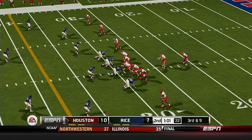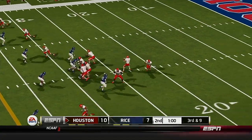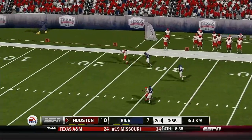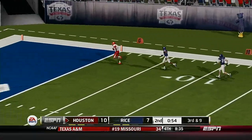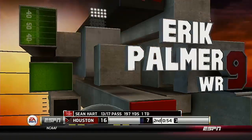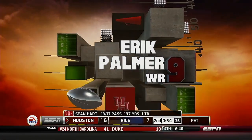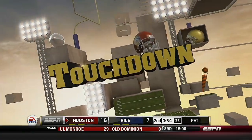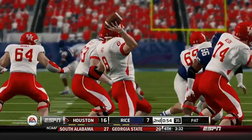Mike 57. I'm coming after you. He's going to go for the home run. And he's got it. Touchdown, Cougars. And for Palmer, he brings his receiving yardage to 100.